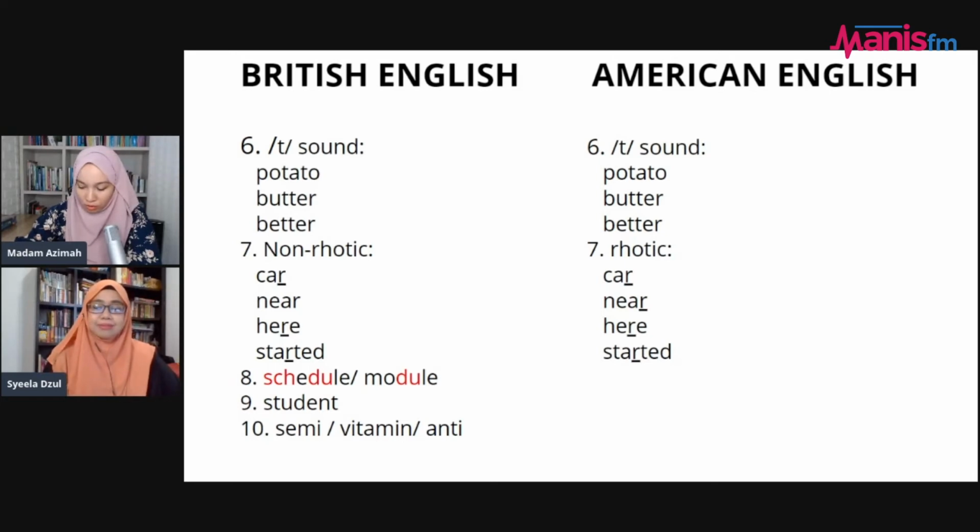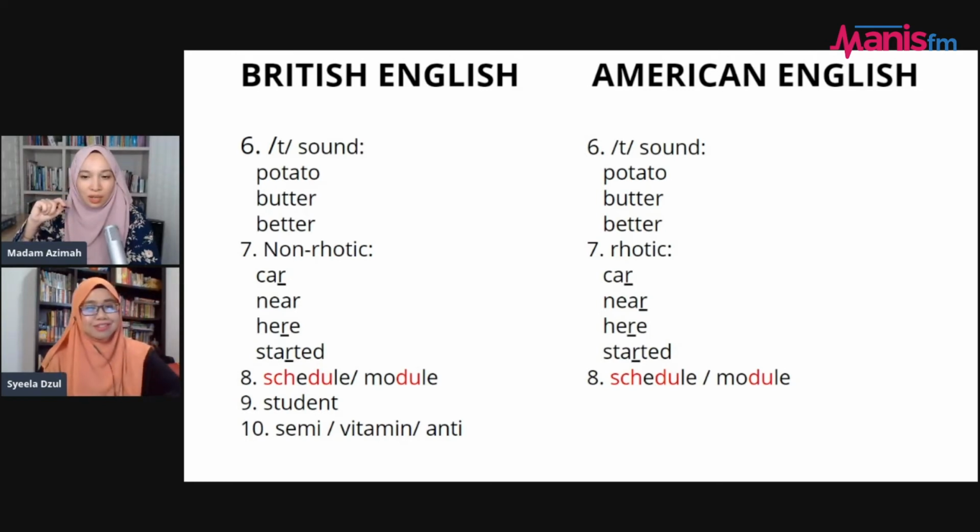Schedule. Sorry, schedule. It's difficult for me. I can't say it. How would you say it? Schedule. Okay, so it's a ske instead of a she. And then your dual, it's a j. Exactly, a j sound. Schedule.